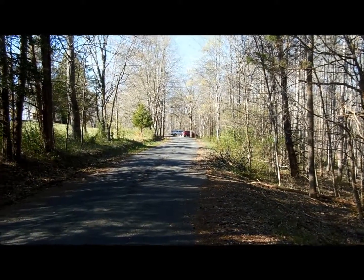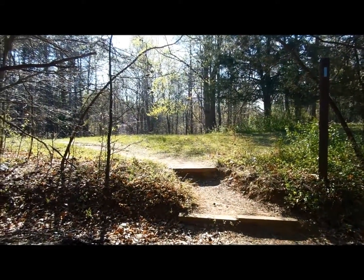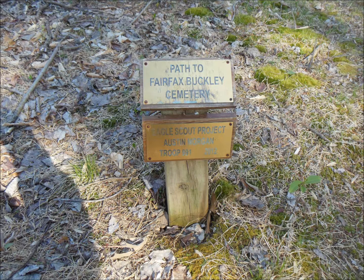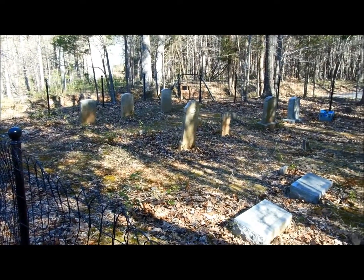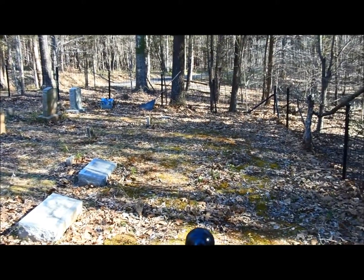Maybe you can still see my car down there parked. But you just come back this way and turn right here. Here's the trailhead. And we're going to go this way and head on downstream. I just got on the trail, and here's a little old family cemetery. Last name Buckley, B-U-C-K-L-E-Y.